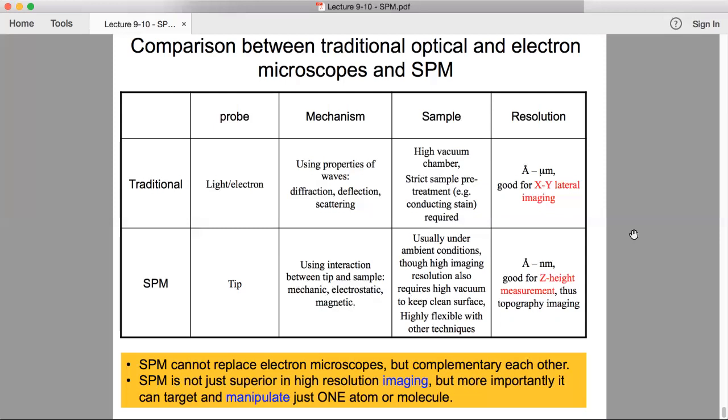For resolution, with the traditional microscope you can go down from micron to angstrom level, and it's really good for getting a topographical idea and a crystallographic idea. But in the SPM, you can go down to the atomic level. So far, the highest resolution is with the STM, the scanning tunneling microscope. So the resolution varies between angstrom and nanometer. And this is really good for Z height measurements and good at topography imaging.